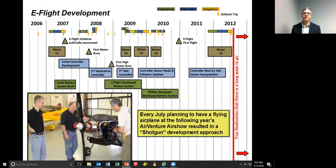So these development programs, and I'm sure most of you in the development that you're doing for the GoFly challenge, really have a lot of development in them. There are things that will bite you in many, many corners as you go through the project, and you learn more as you try and bring forth a vehicle that you can actually go fly. This has a little timeline of some of the things we went through.